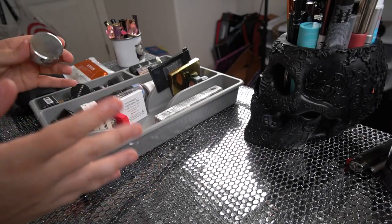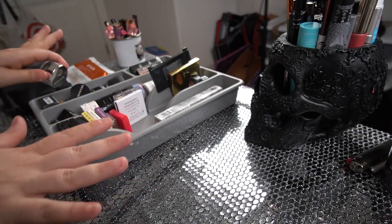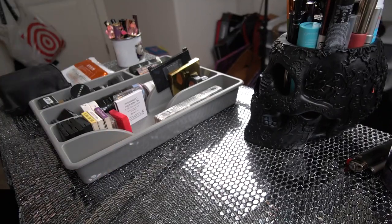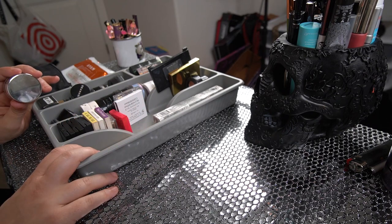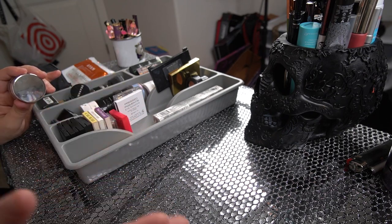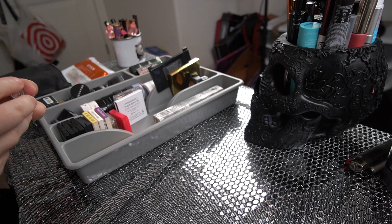Well, my memory card had run out of space. I didn't realize it. So that's why all the eyeshadows are cleaned up, and we're just going to continue where I left off. Really the only thing that I didn't get a chance to go through was the mascaras, but you probably really don't care about the mascaras anyway. So let's just go over the last few eyeshadows.